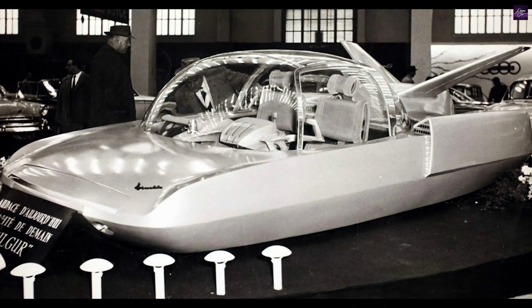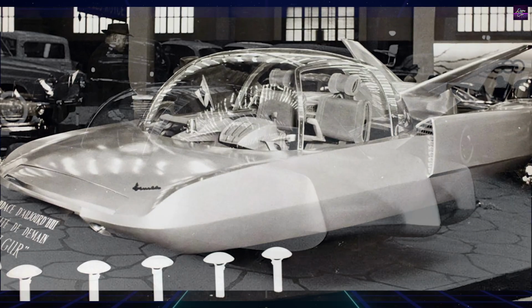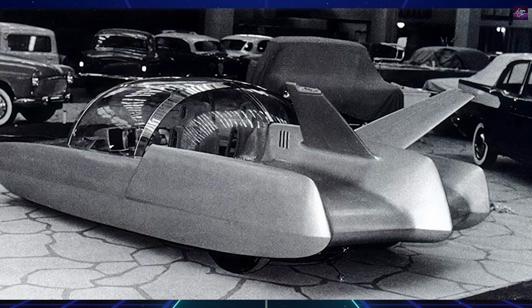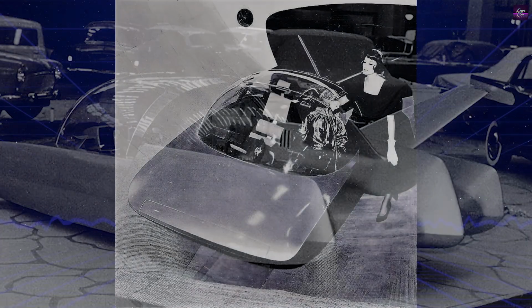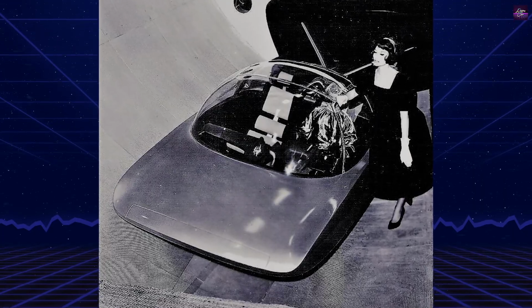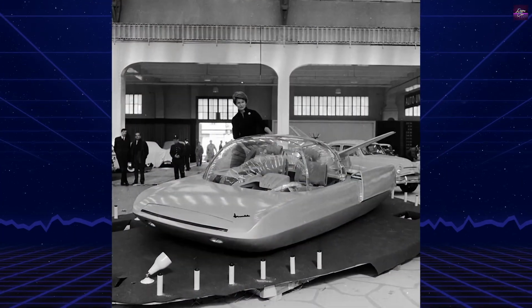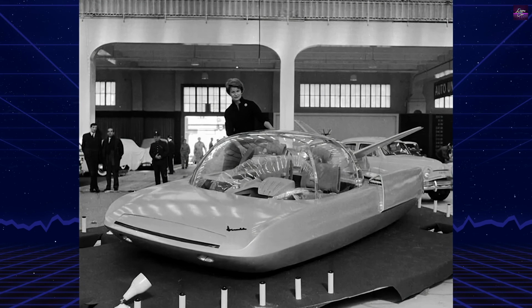However, it is unlikely that the Fulgur actually contained all this advanced technology. Many photographs from the time show the car stationary, suggesting it may have been equipped with a more conventional motor. 2 years later, the Fulgur was exhibited at the 1961 Chicago Motor Show with a slightly revised front appearance. It eventually fell into obscurity and was likely destroyed, as were many contemporary vehicles.